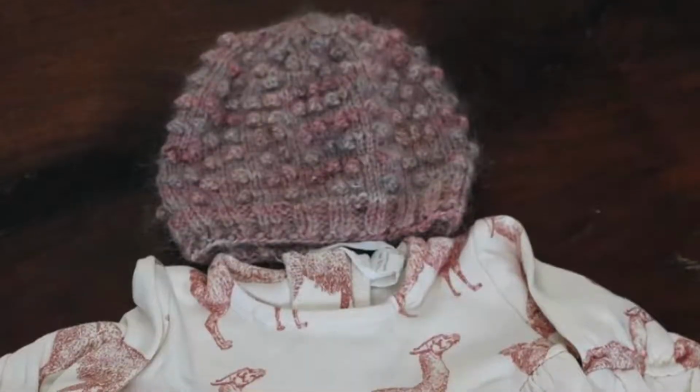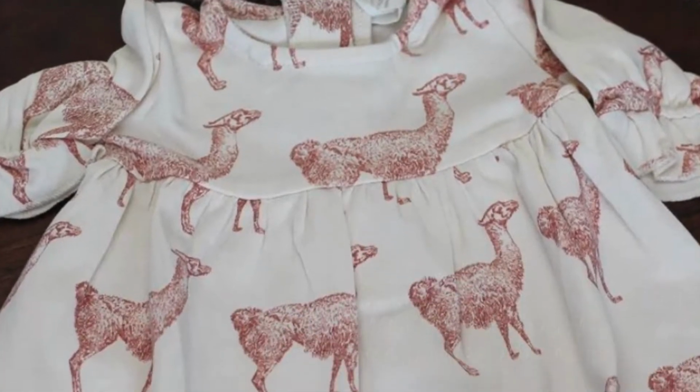I'm happy with them. I'm going to show you pictures of what I did to try to zhuzh up the gifts. I bought some outfits, and then I put the hat and the booties all in the same package, so when the recipient opened it up, it had little dress, little onesie with little hat and booties. So it really looked aesthetically pleasing.